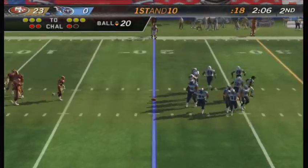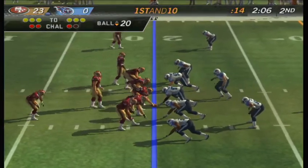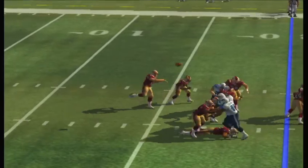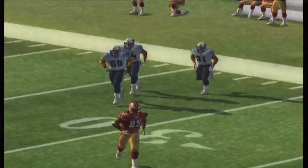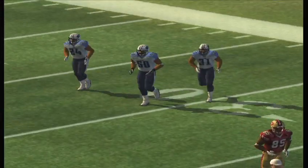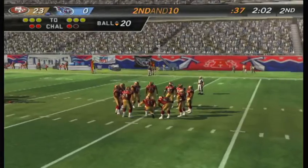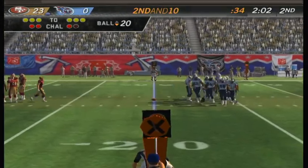First and 10 at the 2-minute mark. Ball now on the 20-yard line. Go make a play. The Titans with a 4-man front. With the pass on the sideline and out of bounds. They like to throw it to the sidelines in situations like that. His throw was just a little off. Bruce was the intended receiver on that play.